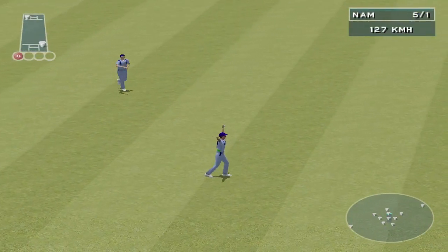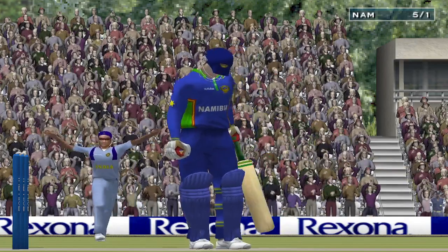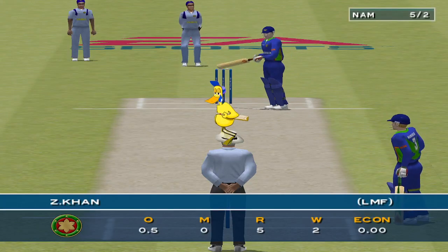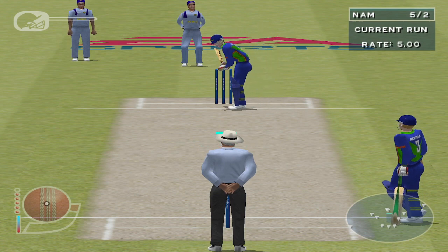Comfortably held by Agarkar. That was a lazy shot. He didn't get over it at all. Khan gets his second wicket. This was how the innings ended for Karg. That's a duck for Karg. That's an extremely long walk when you've been dismissed for a duck.